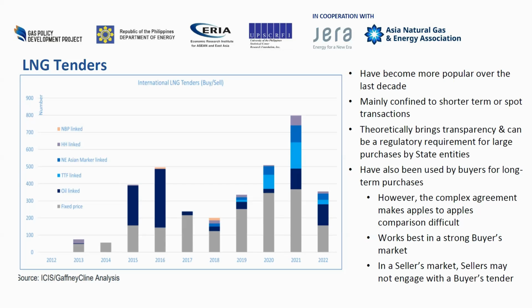But they are still used. They work best if it's a buyer's market. If there's plenty of LNG around, then you're likely to get engagement from the sellers more than if it's the other way around. Actually, I think that's the end of the pricing piece. Oh, sorry, the contracting piece.